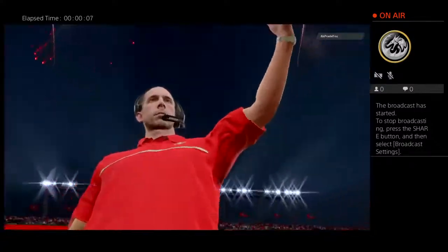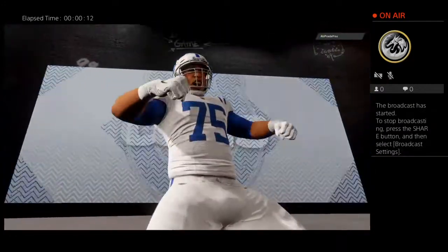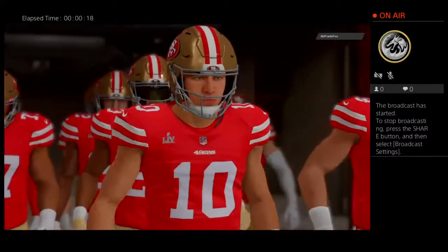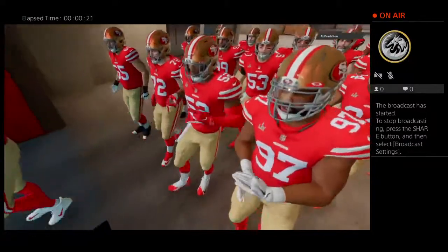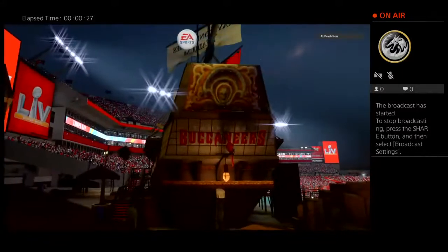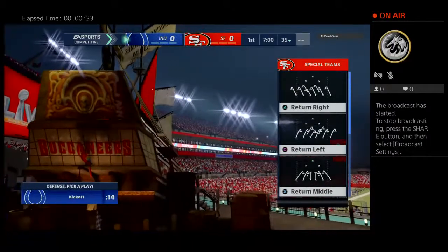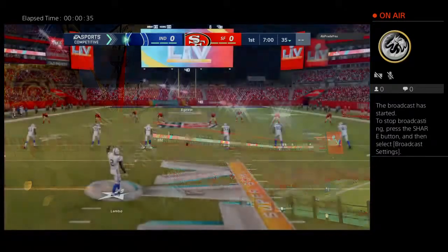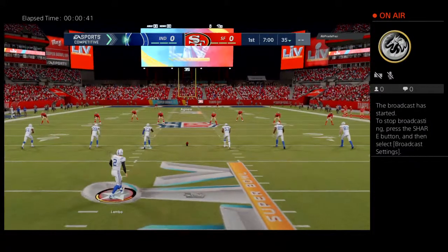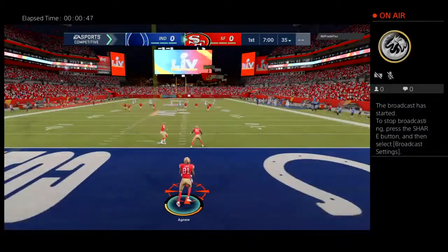Tonight, it's Madden NFL football. Super Bowl 55. Mamba is set to kick off. Well, it's been a trying year for everybody, but the tradition continues. Super Bowl 55, away we go from Tampa.